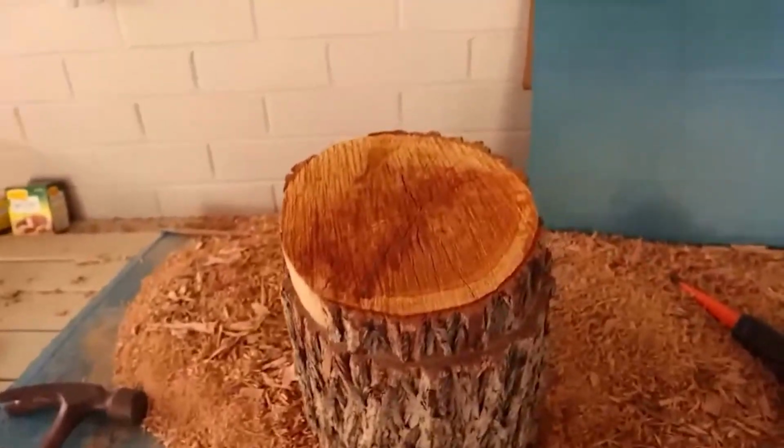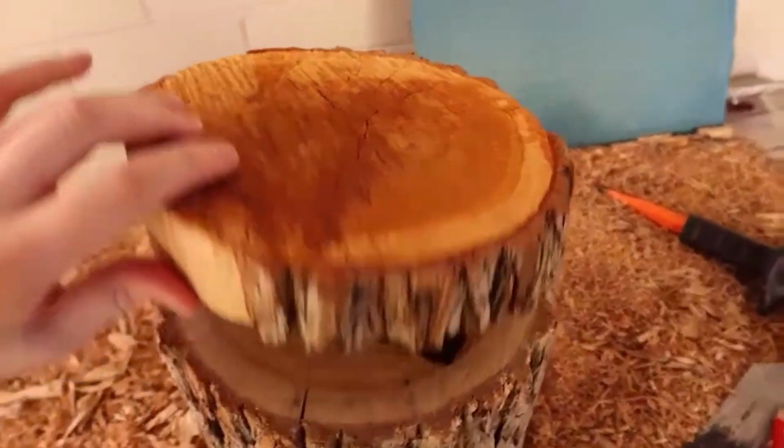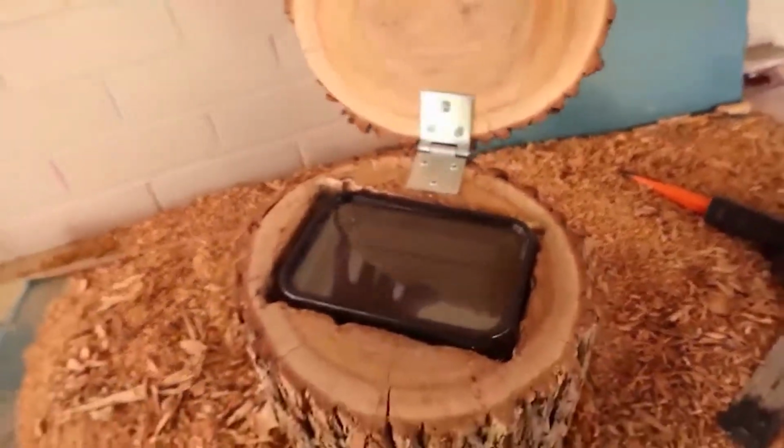All right, this last one is somebody who created their own clever cache. Check it out. Now all I need to do is screw the lid on. Oh, what's that? It's just an ordinary log sitting on the table. Oh, wrong. Look at that. Look at this. Bet you feel real silly now thinking that was a real log.